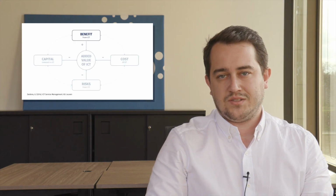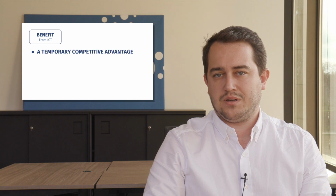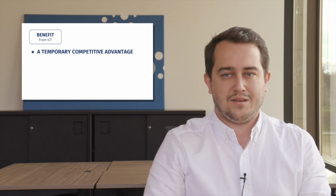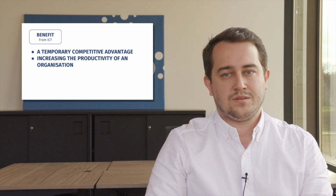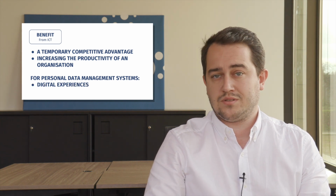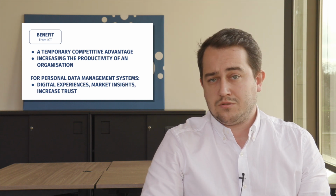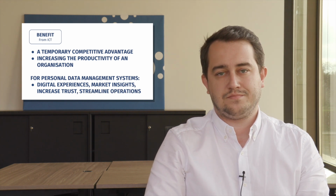The benefits of an IT system can mostly be found in two categories. Benefits that stem from using IT to create a temporary competitive advantage, and the benefits that IT brings by increasing the productivity of an organization. Likewise, organizations typically invest in personal data management systems to improve the digital experience of their customers, employees, or citizens, to get more market insights, to increase their level of trust, or to streamline their operations.